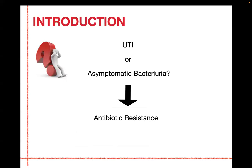So the big question that we ask most of the time is: is it a UTI or asymptomatic bacteriuria? In humans, they have the same problem. Sometimes it's very difficult to differentiate between these two. And unfortunately, treating asymptomatic bacteriuria is what most causes antibiotic resistance.